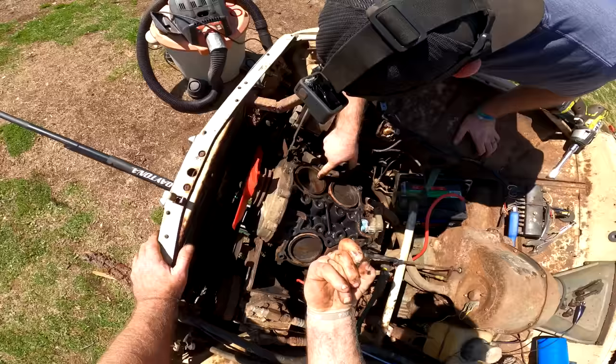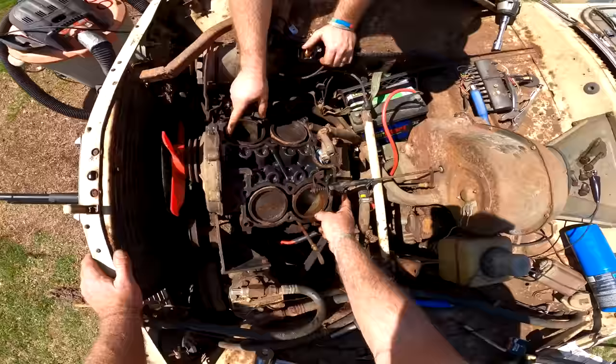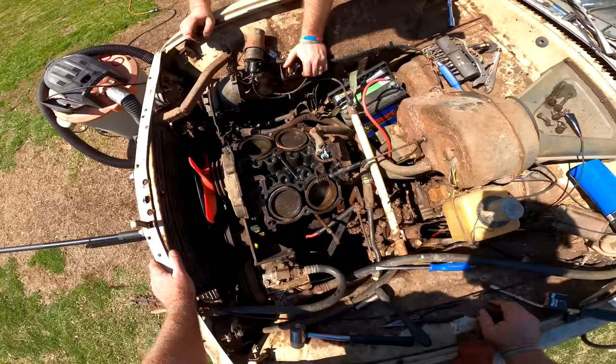That is the weirdest design, though, the way that is. That water goes down in there. That's where them hoses hook up right in that area. So it just holds water in there and keeps the whole thing cool like that. That's pretty neat.